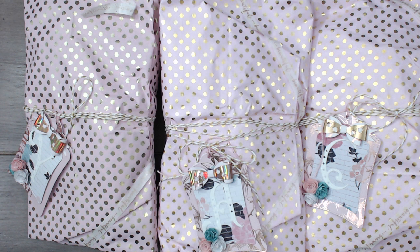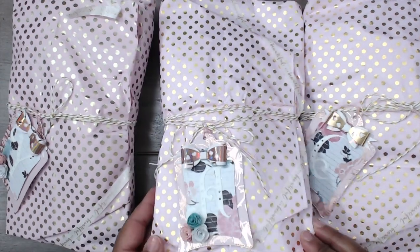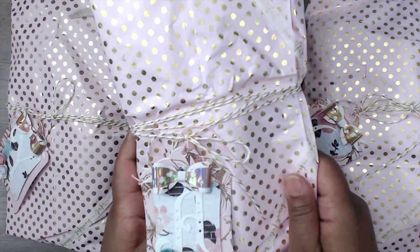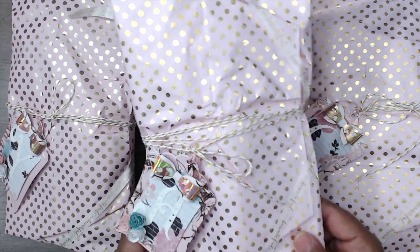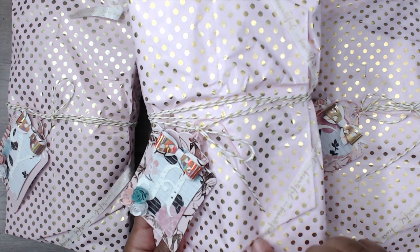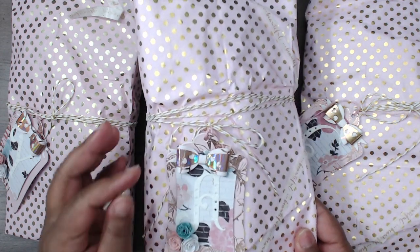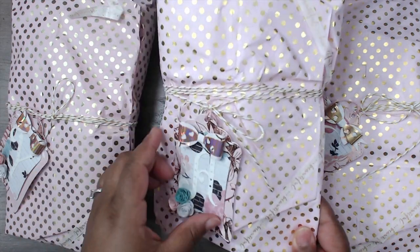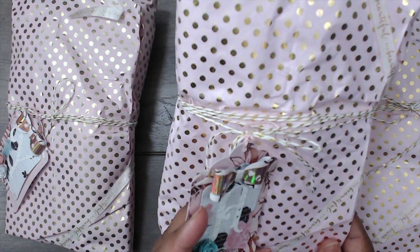Next up is Veronica, and you can find Veronica at Veronica Valles here on YouTube. And this is how her packages come. She has them in some really pretty crinkly tissue paper. It's so cute. I love this gold polka dot pink. There's some washi tape over the side here that says beautiful. It's wrapped in some cording, and she has created a little tag here at the bottom with some handmade flowers.